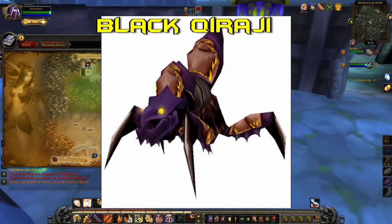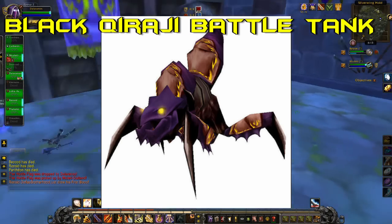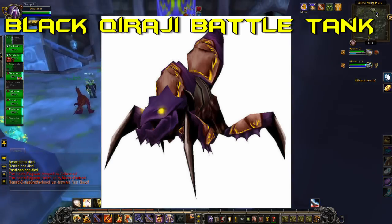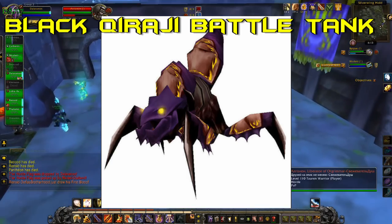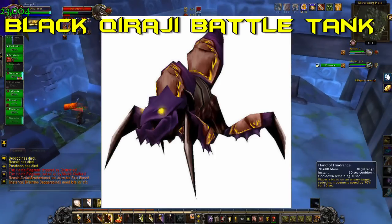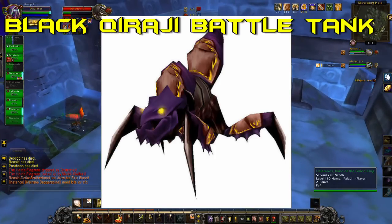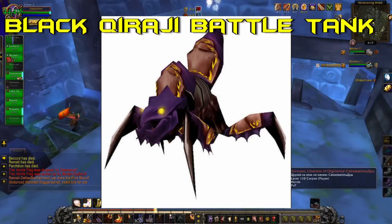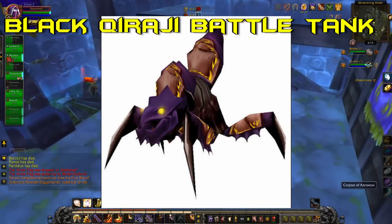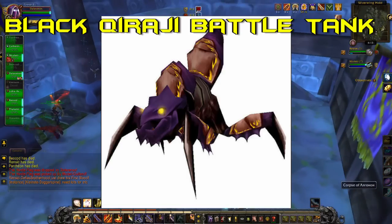Number 2 on our list is the Black Qiraji Battle Tank, and this was rewarded to the first person to ring the gong on your realm for the vanilla opening of the gates of Ahn'Qiraj. And this item was absolutely cool, and unfortunately I never got around to trying to get hold of this, as I was too busy leveling in vanilla because I sucked at leveling.